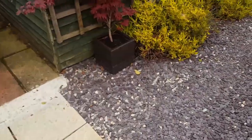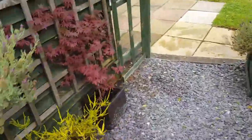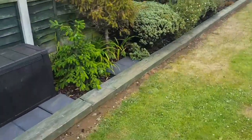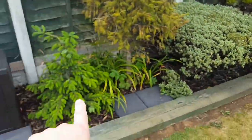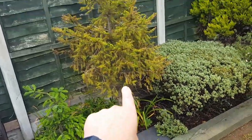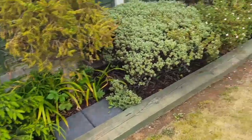A couple of little dwarf conifers have gone. Planted them back down the end. This year's Christmas tree from Paul, the electrician, was in a pot down there. Decided to put it here, hopefully it'll take, because this one is not very well looking, but give it a go there.